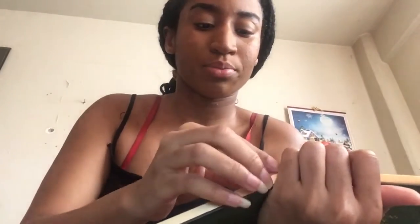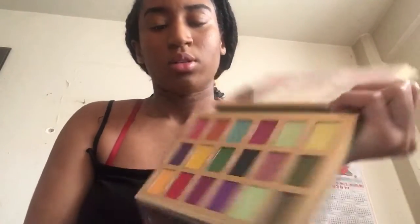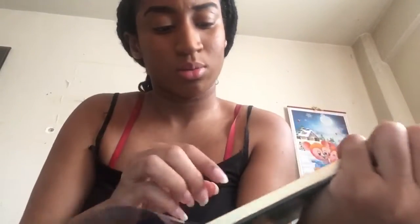Let me just peel this off. So here are those. I'm gonna swatch. I'm gonna keep this on it so it doesn't mess up the blush. Oh, these are really nice and soft. So this green shimmer shade is called Frog, and this pink shade is called Naveen. Oh, like Prince Naveen. Okay, I get it.